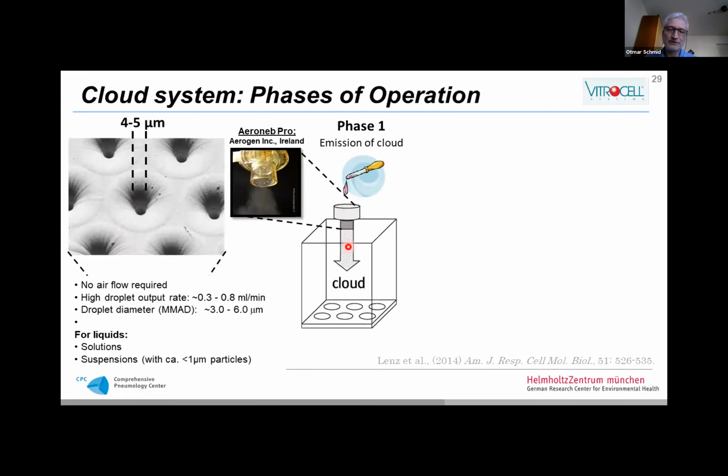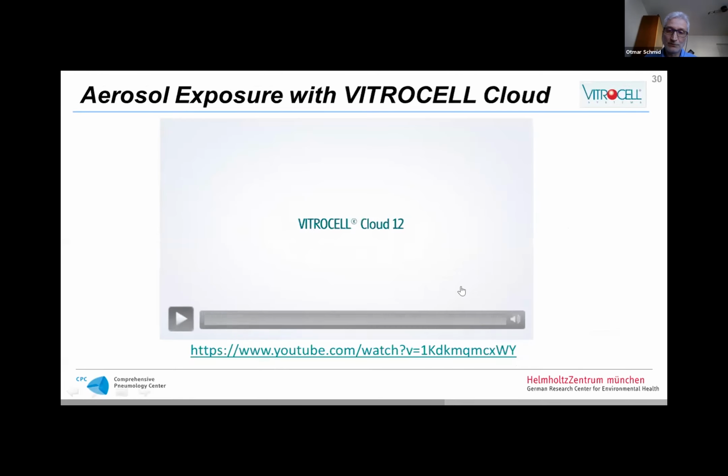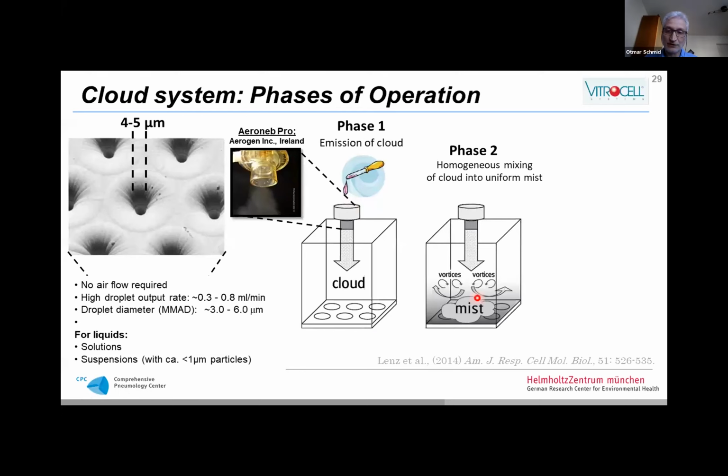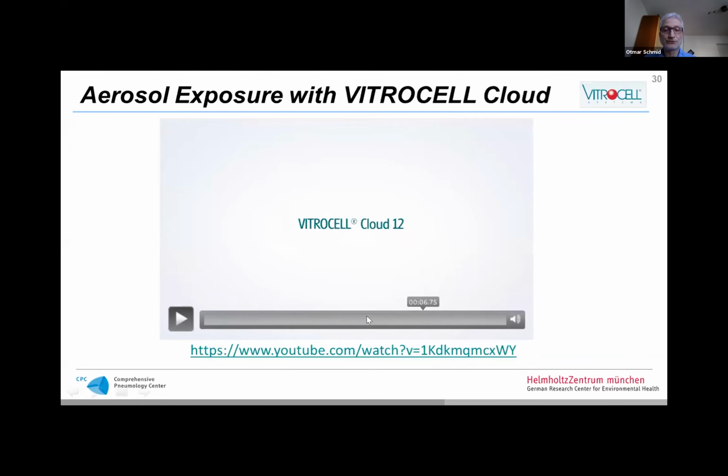And this liquid, so we can only work with liquids here, not with dry powders, cloud is injected in the cloud exposure chamber. And then in the next step, there's a vortex formed down here at the bottom, which mixes the cloud into a uniform mist. And then the cloud settles very quickly within minutes onto the system.